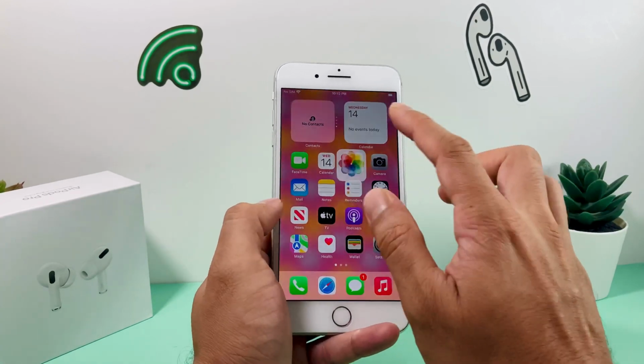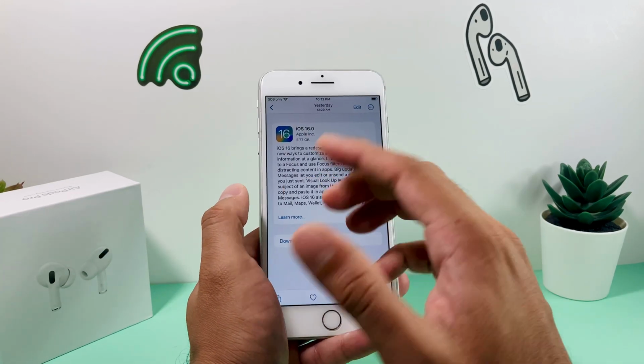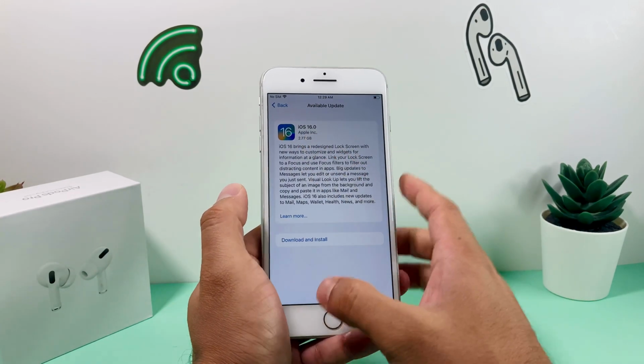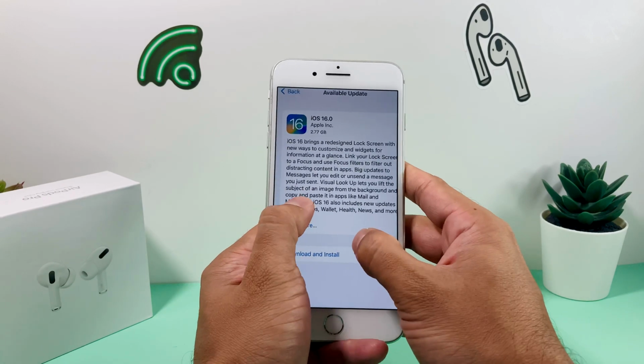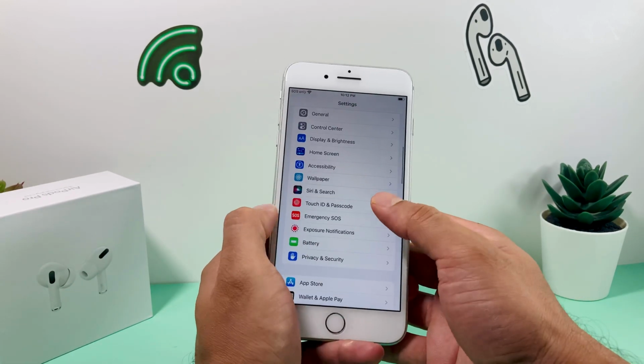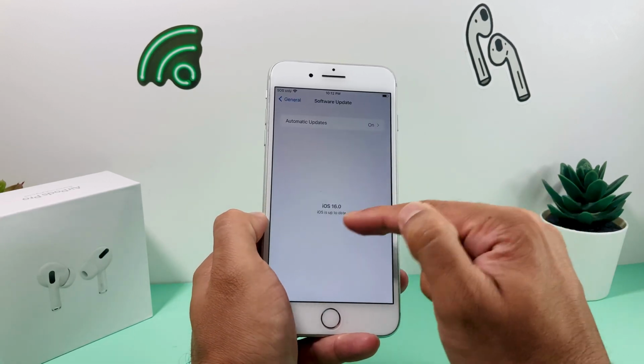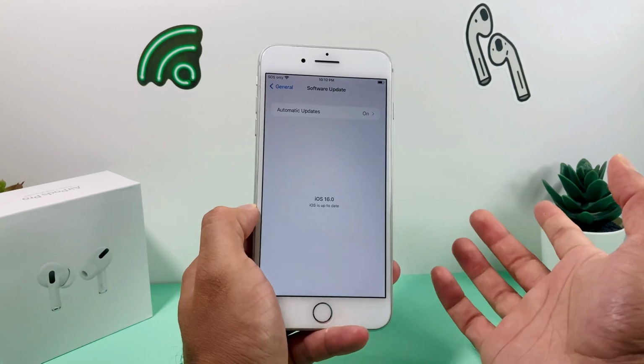One thing to note, if you're going to be doing the update, is that the size is going to take about 3 to 4 gigs. It says around 2.77 when we downloaded and installed it. We took a screenshot of it. If you're looking to update, you can simply go into Settings, then General, Software Update, and you should see the update. We updated to iOS, as you can see, 16.0.